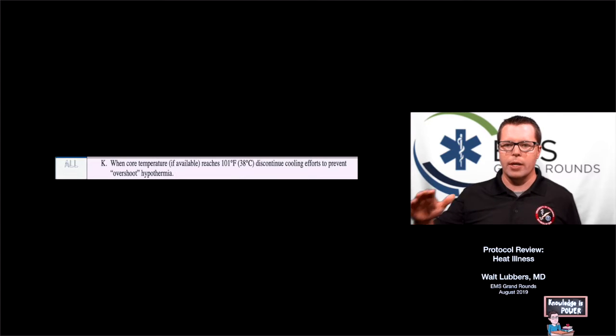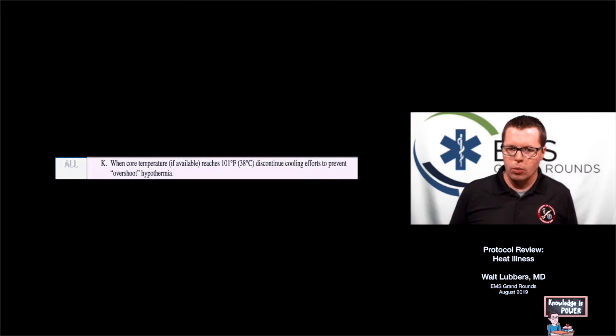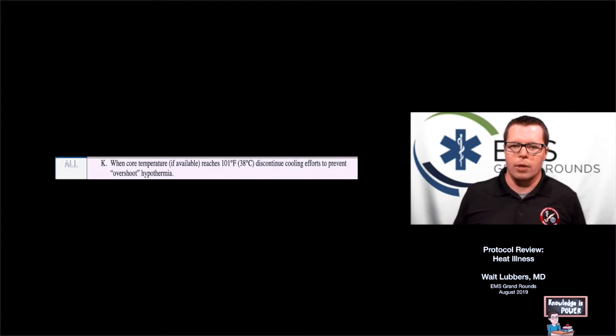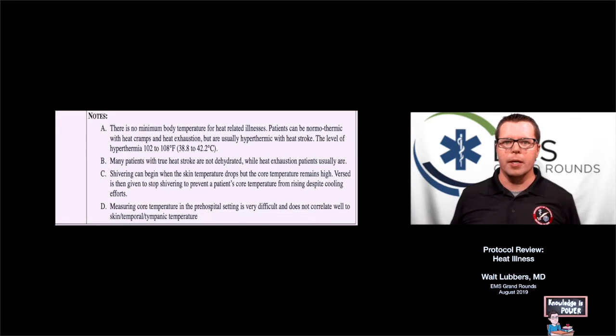So if you wait until you get to a temperature of 98 degrees and then stop, their temperature is probably going to go down to about 94, which is colder than you really want. You'd like them to just stop around 98 or so. So once you get to 102, or in this case 101, discontinue your cooling so that you don't cool them off too much. So a few other notes are made here.